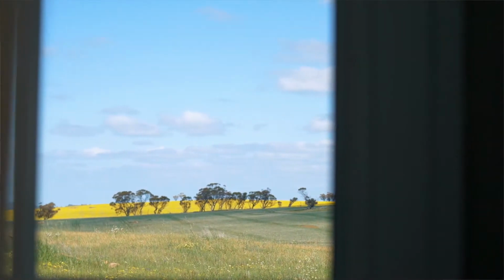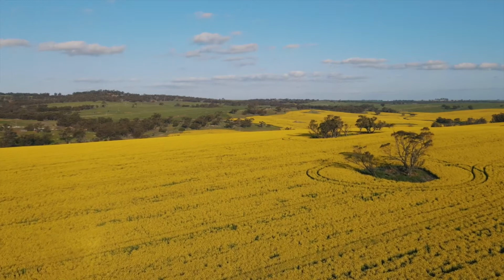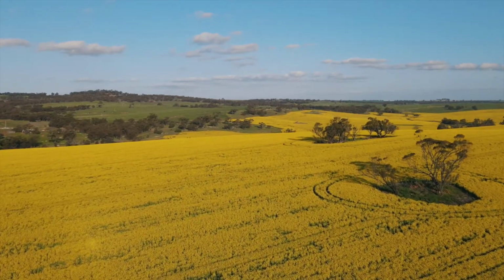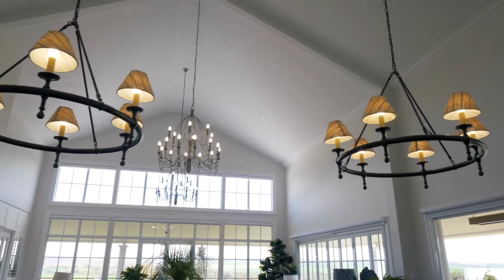They're just stunning. Colonial bar windows right throughout the back of the property certainly opens the back of the home up visually to that natural Australian landscape, doesn't it? And that view of those canola fields, you wouldn't get sick of that, would you? And her styling is so beautiful. I mean, layer upon layer upon layer, from cushions to lighting to wallpaper, it's all there.